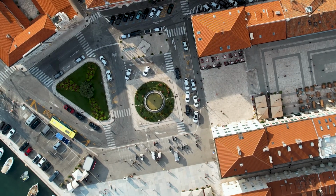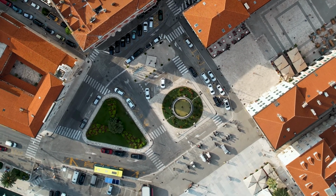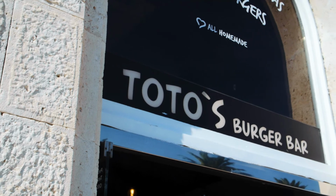Also, kind of at the corner of the promenade and Republic Square, if you're looking for a little bit cheaper, good place to eat, we definitely recommend Toto's Burger and Bar.